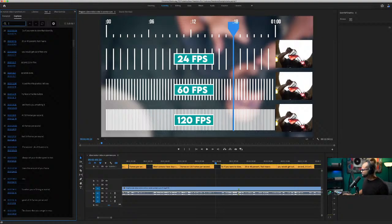Right up here is quick export, which is a neat little feature that they've added now. I'm going to click on this, and instead of going to Media Encoder or adding anything to the queue, now in the coming down the pipeline, again, this is the beta, they have a quick export button, which will give you a quick way to export something.